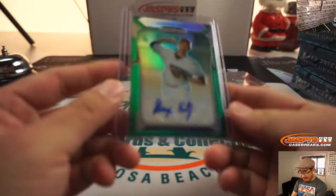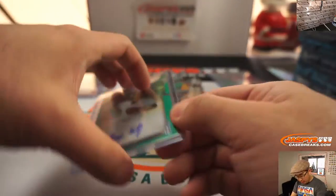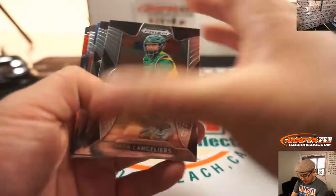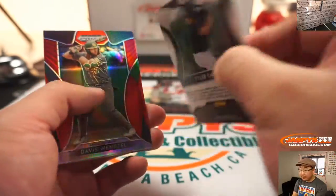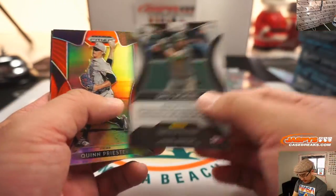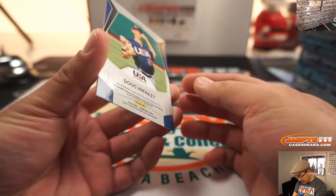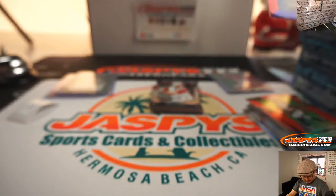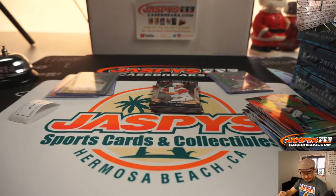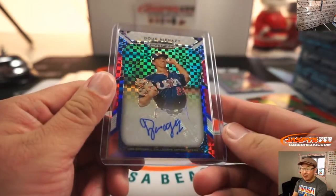George Kirby, we just took it to the next level. George Kirby autograph for Brian. This is the box that Brian won in this break. It's Tyler Callahan. Davis Wenzel. Quinn Priester. And the auto is Doug Nick Hazy. And that is 8 out of 19 on that one.